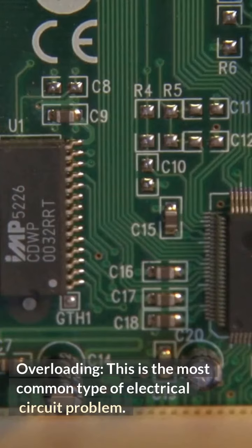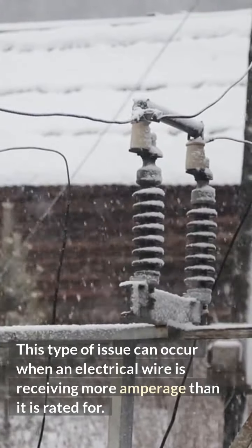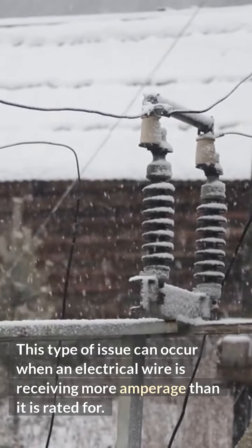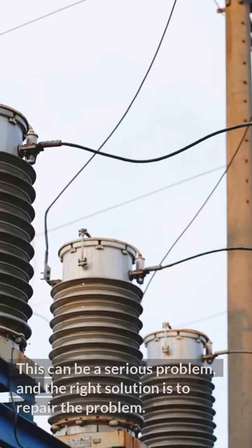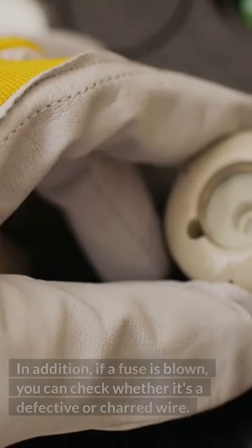Overloading. This is the most common type of electrical circuit problem. This type of issue can occur when an electrical wire is receiving more amperage than it is rated for. The reason is usually loose or corroded wiring or too many appliances plugged into the circuit. This can be a serious problem, and the right solution is to repair the problem. In addition, if a fuse is blown, you can check whether it's a defective or charred wire.